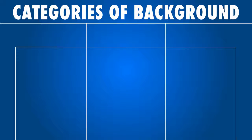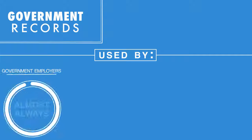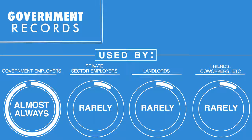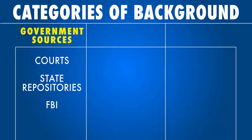Before we talk about the solutions, it is important to know a little bit more about the very complicated world of background checks. We categorize background checks into 3 categories. The first category of background checks are government sources, such as the courts, state repositories, and the FBI. Most employers do not directly access government sources when they do background checks. However, most licensing and regulatory authorities and government employers will use government sources. The good news is that these sources are automatically updated at various time intervals when a record is sealed or expunged.